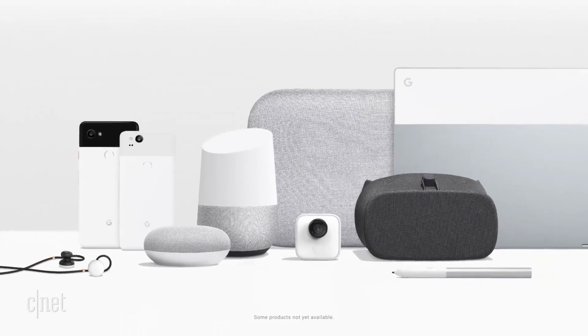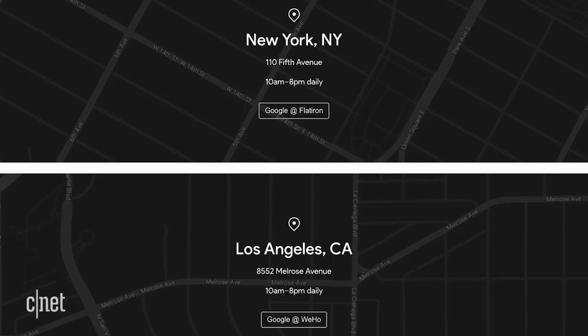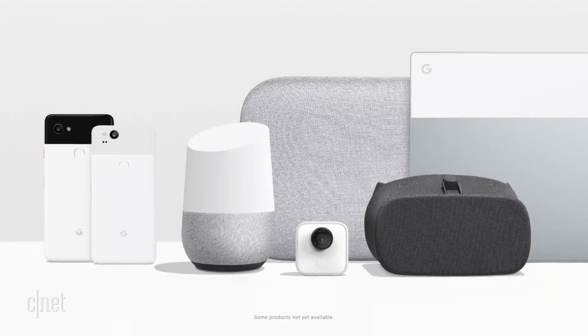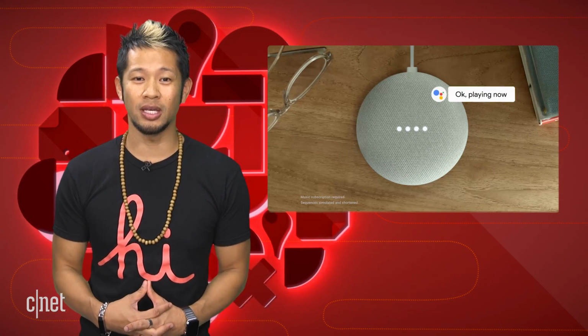Panda. But if you live in New York or Los Angeles, you might be in luck, where there will be Made by Google pop-up shops on 5th Ave in NYC and on Melrose Avenue in Southern California starting October the 19th. Now, there's no word if any or all of the products will be on sale or just for display. Also, if you're getting a new Pixel 2 phone, one of the early benefits is getting a free Google Home Mini to go along with it, and it could come in pretty handy for you.